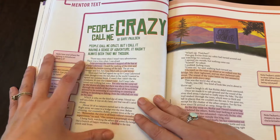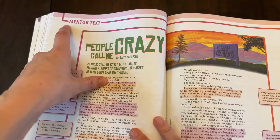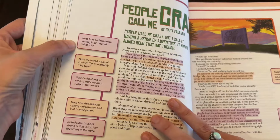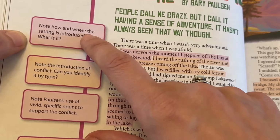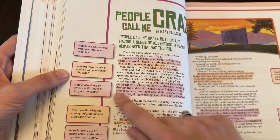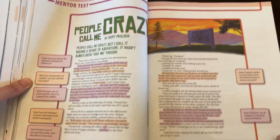They always give an example. In 7th grade, they call it a mentor text. And in the little paragraphs, they have different examples, like note how and where the setting is introduced. It walks through it with you so that you can see what the narrative writing is about.